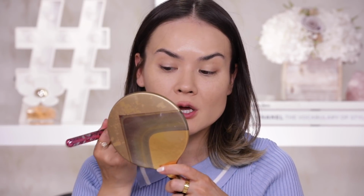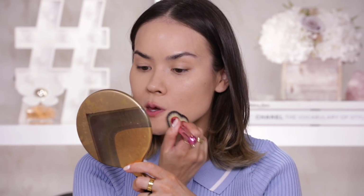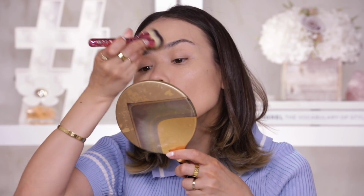Now, I've worn this product already about 5 or 6 times, so I find that the best way to sheer it out is actually with a brush. So once you've applied it onto your face, you can kind of just go over and buff out the areas that are looking a little too heavy, like a little too much. So for me, looking just a little too makeup-y right here around the mouth, maybe also perhaps around the nose, around the brows.